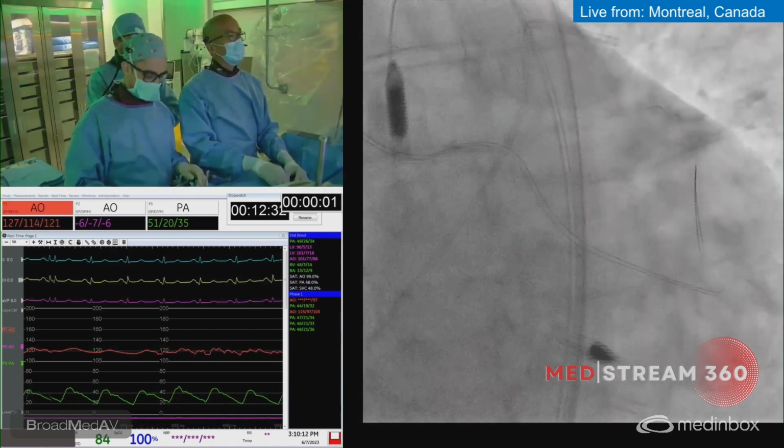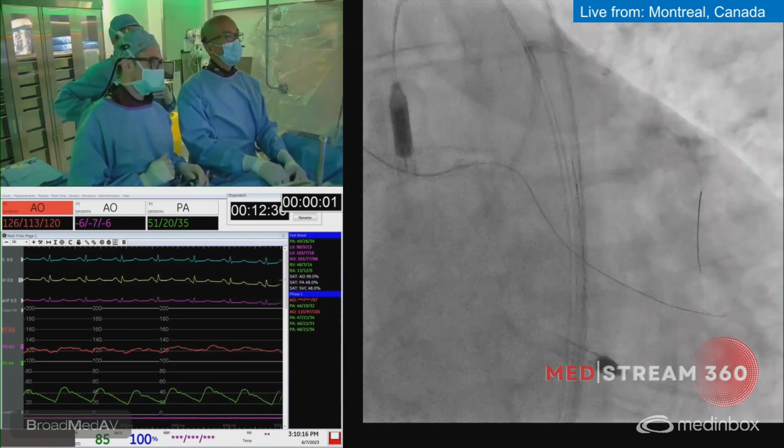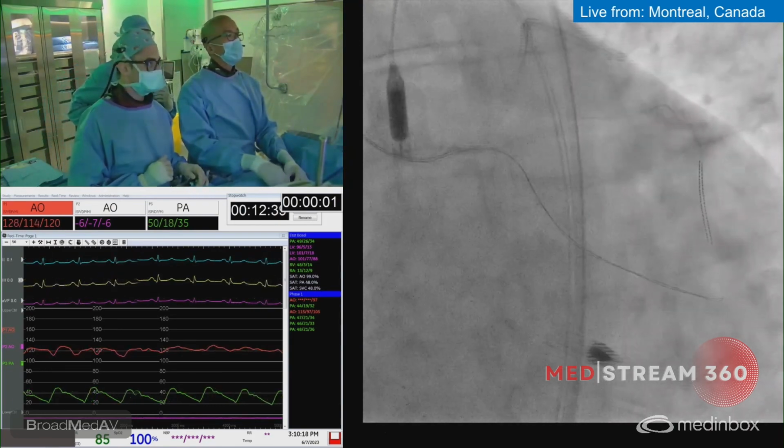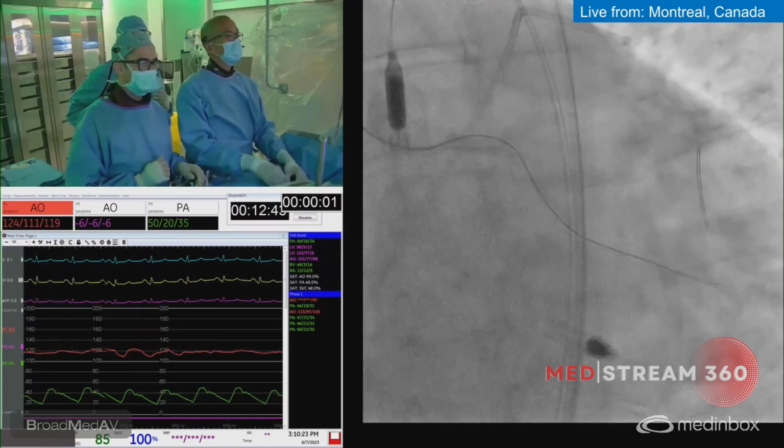When you look at the angiogram that we just displayed, one of the things that we have to consider is what to do with the distal bed. You saw the OM2 and 3 had disease.